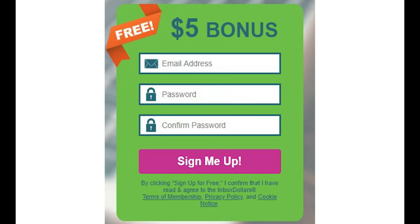I will say a $15 cash out minimum is higher than the industry average for the top sites. Sites like Branded Surveys and Survey Junkie have a $5 cash out minimum, so $15 is definitely on the higher side. That said, InboxDollars has an instant $5 sign up bonus, which most sites really don't come close to. So the upside is you get more cash up front, but the downside is it takes you a little bit longer to cash out. So just keep that in mind.